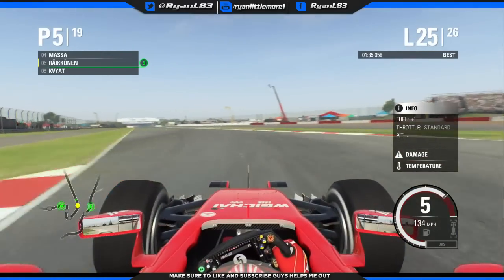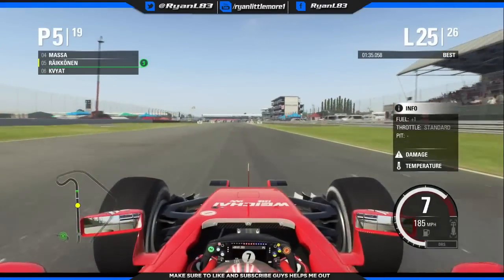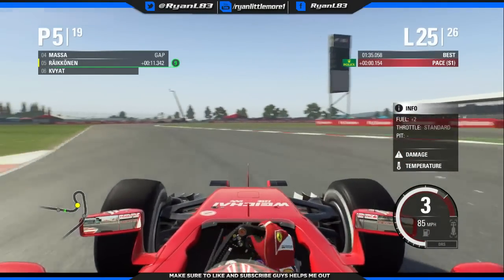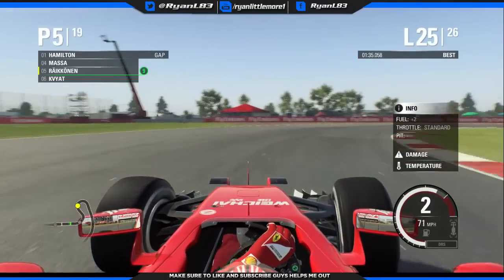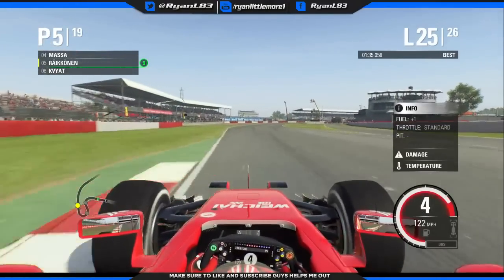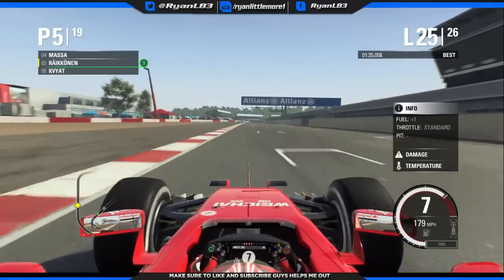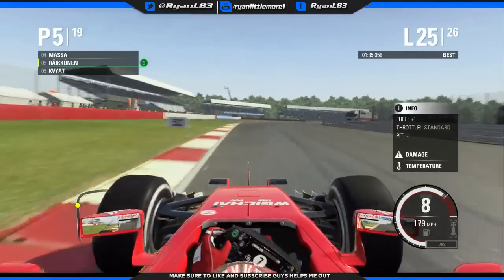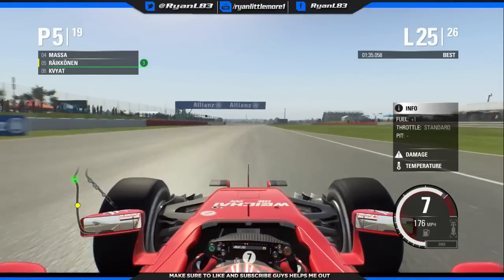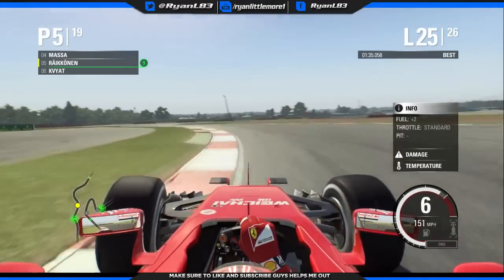Brakes at optimal temperature. Very interesting. First place. Hamilton's probably starting his final lap in a minute, so it looks like it's going to be a top 5, which I will take as a good finish. That's 5 kilos of fuel left as well. That's about 3 laps, so we're just going to be safe on fuel. But I will take 5th place in a Ferrari.